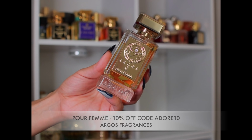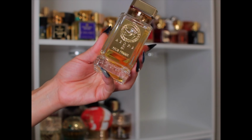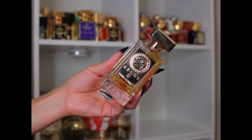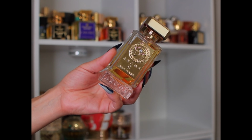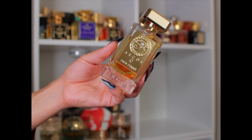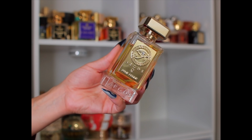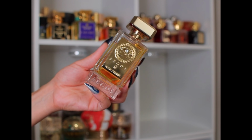This is Perfume by Argos. This has definitely gotten better the longer that it has sat. When I first got it, I was like, okay, it's cute, but it's not, you know, the bee's knees. But now it's much better. It's still not the bee's knees, but it's still much better. And it's a floral, feminine, a little bit of spices in here. Like, I'm smelling something a little spicy in here.